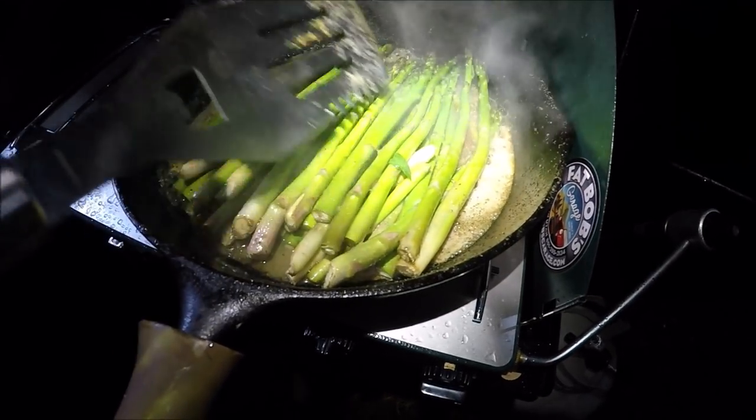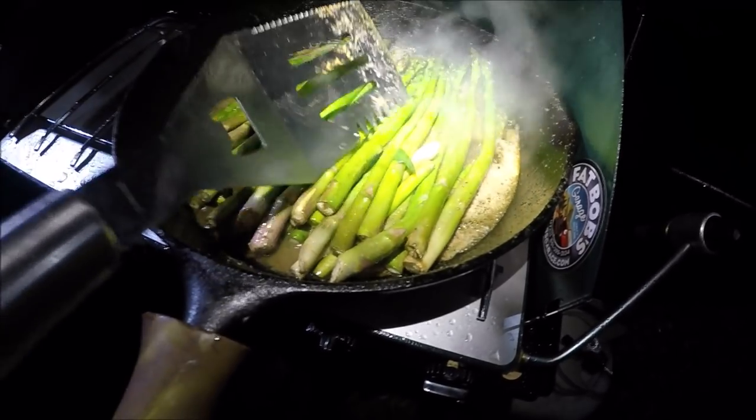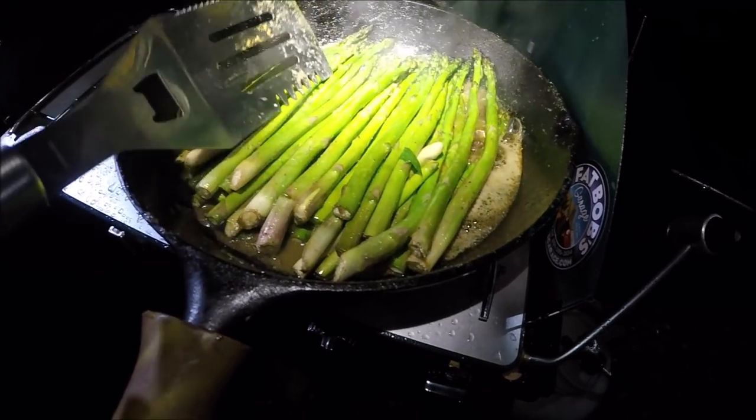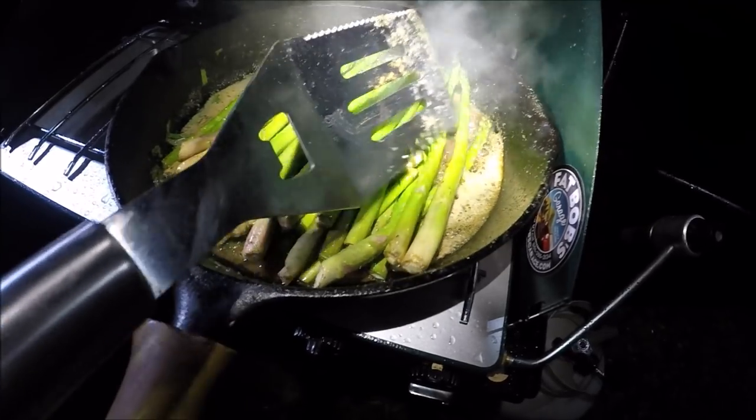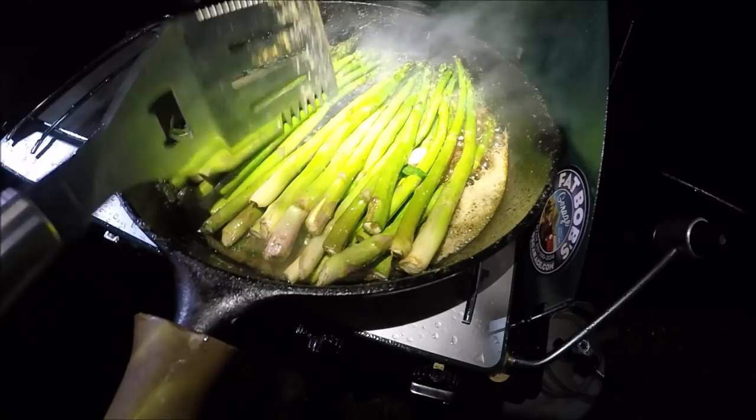So between all of our firewood being wet and all the kindling laying on the ground, plus the grate on that grill being a little bit higher off the fire than we had hoped, we decided we're just going to use the stove out here to finish our asparagus.